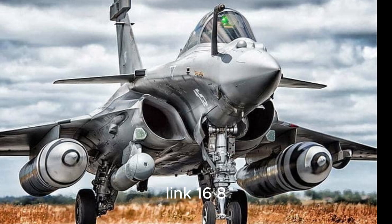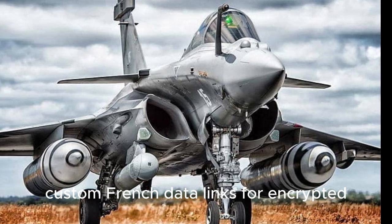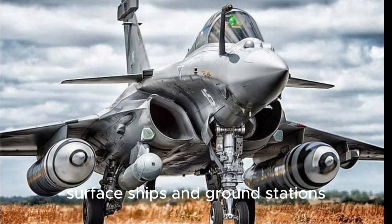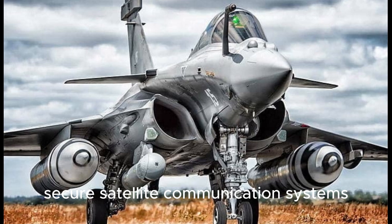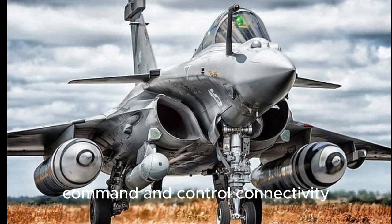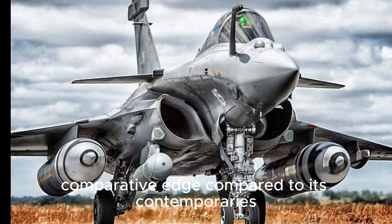Link 16, NATO standard tactical data link. Custom French data links for encrypted, high-bandwidth communication with UAVs, surface ships, and ground stations. Secure satellite communication systems, allowing deep strike missions with full C2, command and control, connectivity. Comparative edge compared to its contemporaries.